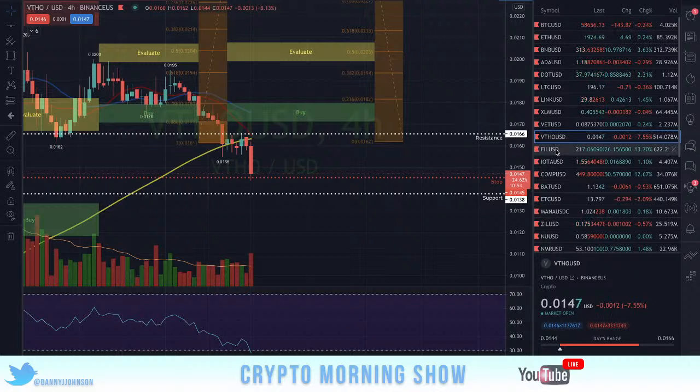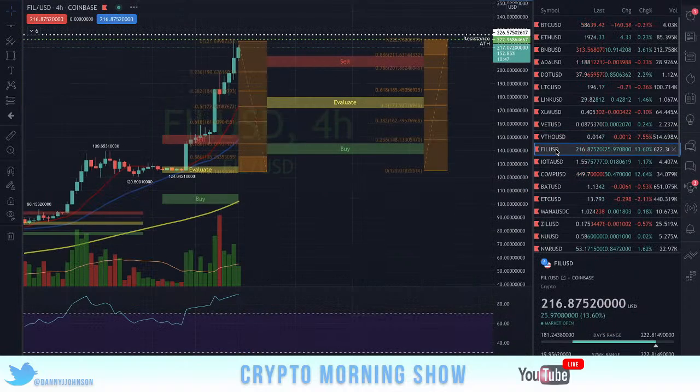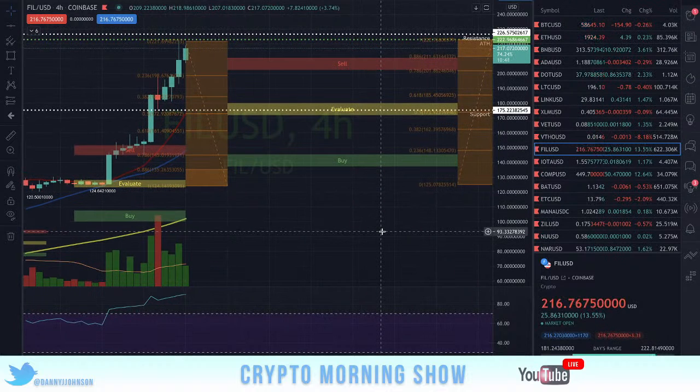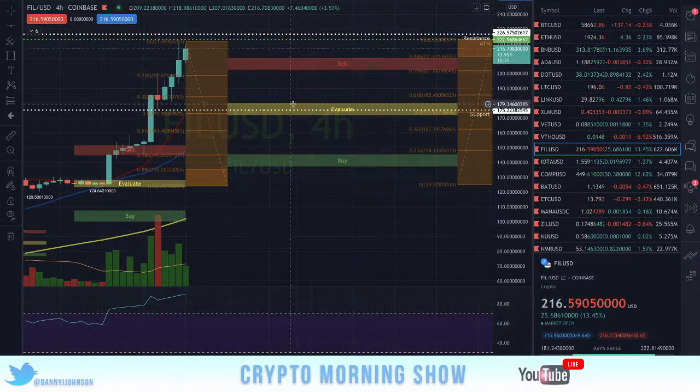Moving on to FIL, I would watch this one. Is it oversold? So it could have a bounce coming. Let's move on to FIL USD. Head up here to the all-time high for FIL. And so we have resistance at the previous all-time high at the 222.814. Support all the way down to the 174.58.